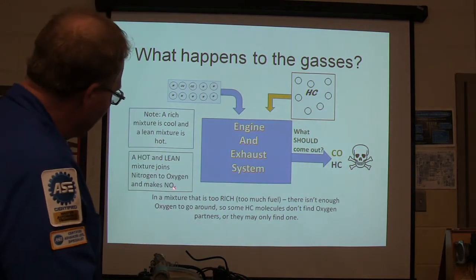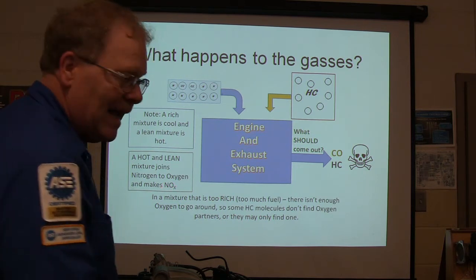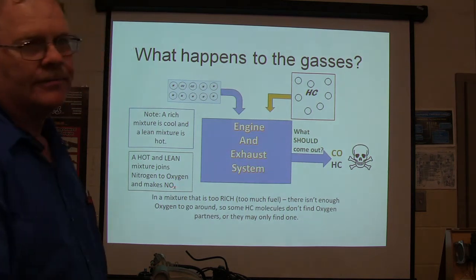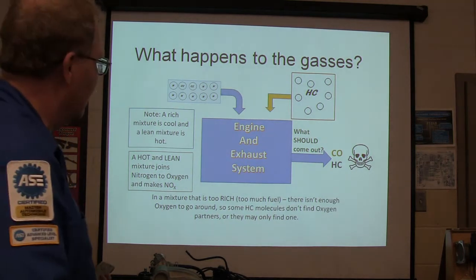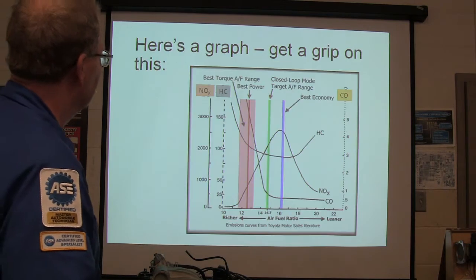The reason we put a little X there is because when the oxygen and the nitrogen get bound together, the subscript could be any of several different numbers. That would be NO2, NO3, NO whatever. And amongst all that is your nitrous, like you'd put in your race car, but there's not enough of it to do anything.